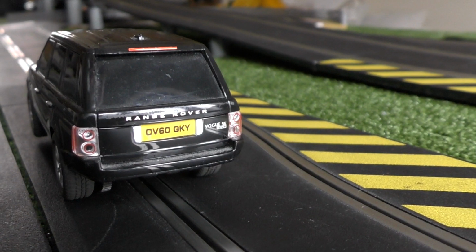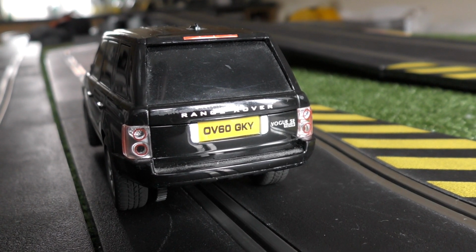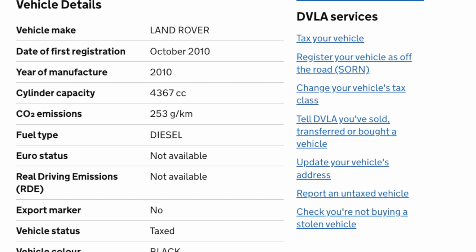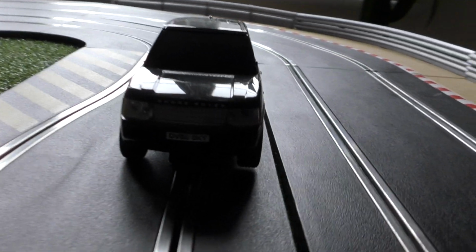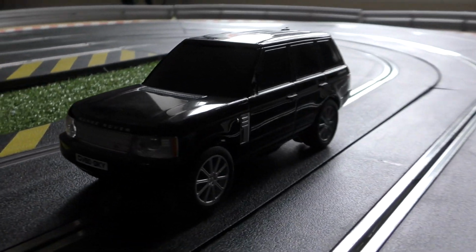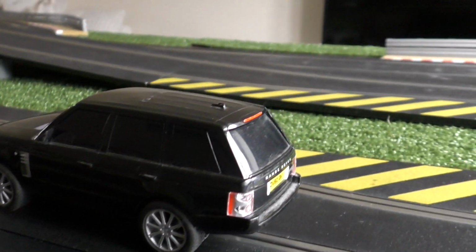If you look at the back of the car, you will see it actually contains a UK registration number, OV60GKY. I decided to punch this number into the UK licence plate system, and believe it or not, this car actually exists and is registered on the DVLA UK website. It's actually taxed and MOT'd and is owned by someone in the UK. So I'm guessing that it's owned by Pinewood Studios, and the reason being is that these cars were used in the recent James Bond film, as you saw in the earlier clip, and I think what they've done is registered this car to Pinewood Studios.